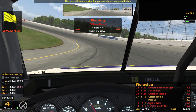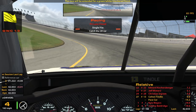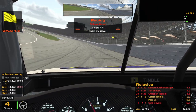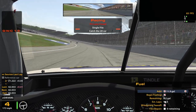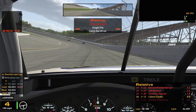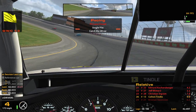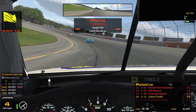Okay. Oh yeah, green white checkered. Forgot about that. Yeah, we definitely have the potential to pick up some spots if that guy leaves. Take some more damage. We'll get tires on it, because why not, I guess. Here we go, 26th. That's one scavenge.